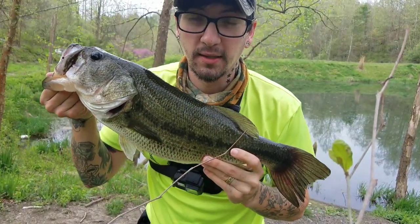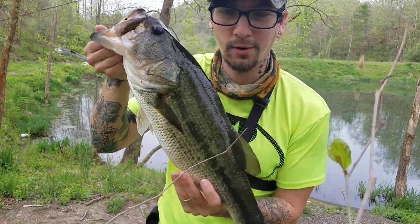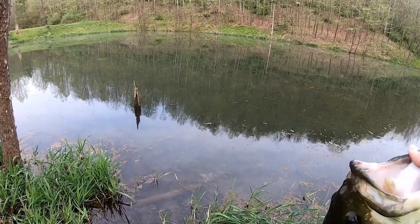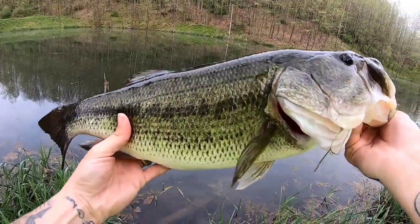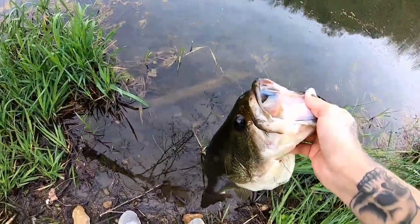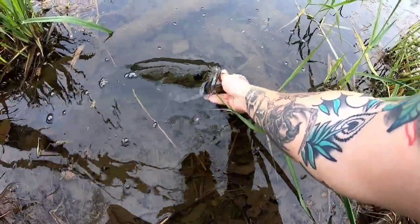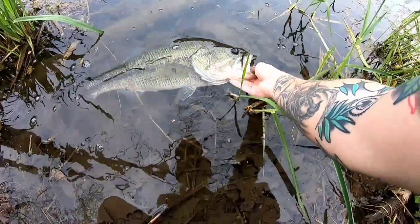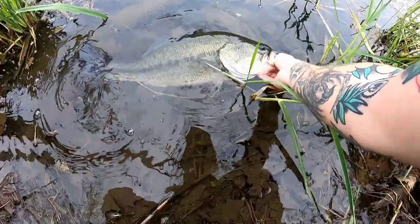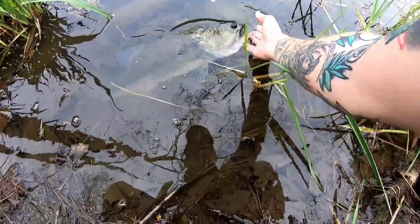So something told me to come here, guys. I'm so glad I did. It's like second cast. I don't know, it might have been first. 4 pounder. Let's go. Let's get her back in the water and crank another one. Oh man, I'm so pumped. It's an absolutely gorgeous fish. Oh, let's get her back in the water. Look at the shoulders on that fish. See you, girl.